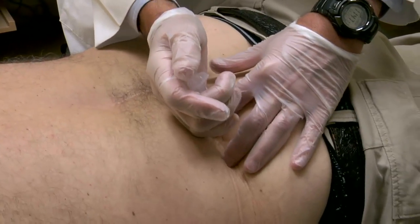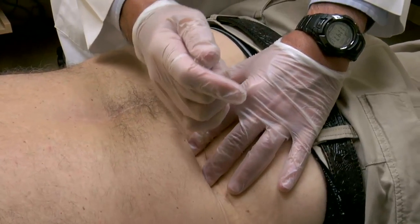I think this patient is getting good relief from prolotherapy from what he tells me. I've had about 4 treatments, and I don't take my pain medication. I haven't taken that for about a month, so it's a good sign.